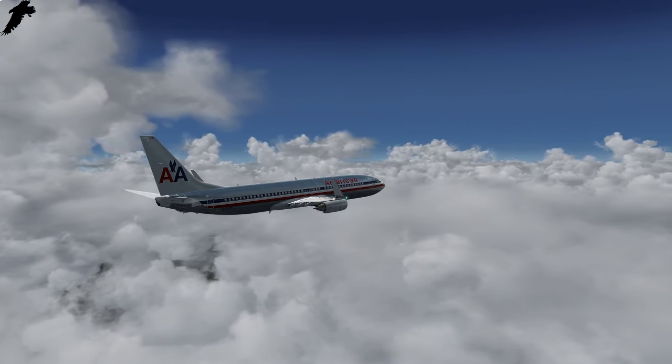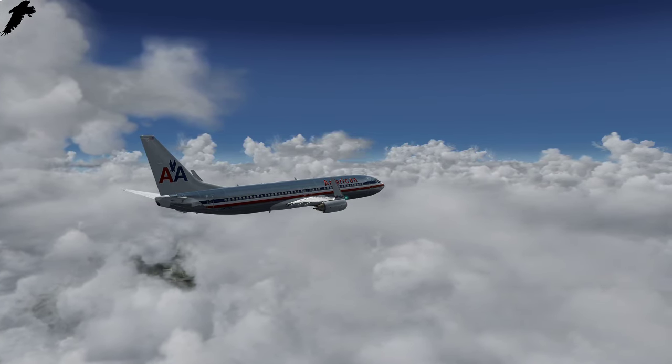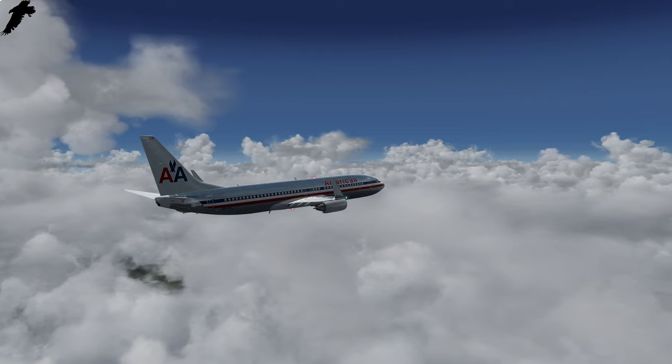American 2397, descend and maintain 10,000. 10,000, 2397.